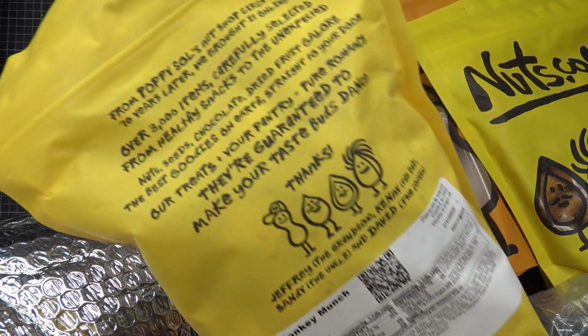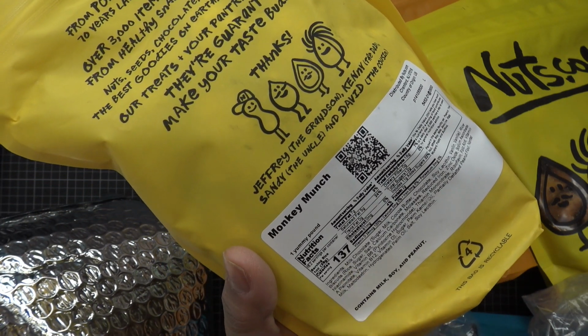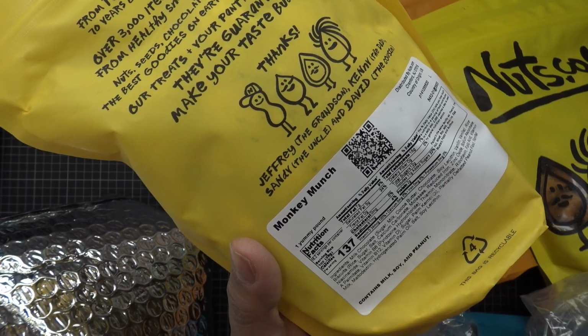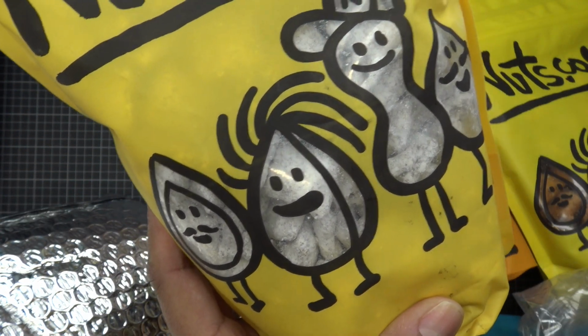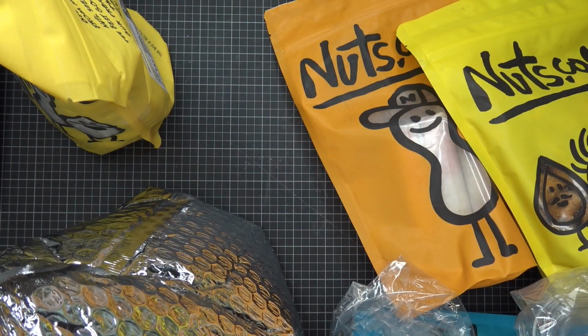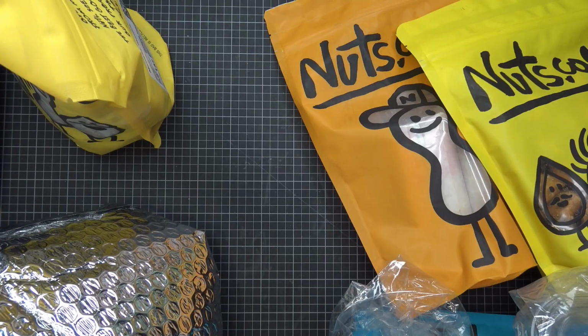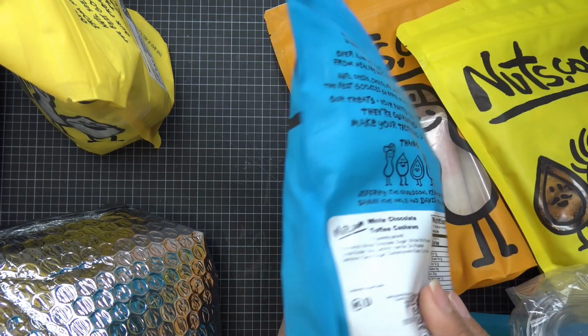Oh, this is Monkey Munch. Things that obviously we can make ourselves. Now this one does have a lot more calories. 16 servings, 1 ounce is 137 calories. But anyway, it looks really good and well coated, so I'm happy to have that. Of course, you can make your own. I think I've done it once or twice, and then I was like, is it worth the hassle? I don't know, because you do need some big things to get that coated and all that. The kids like to do it.